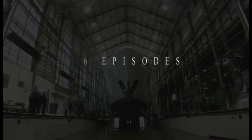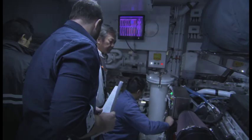and show you how they combine traditional craftsmanship with futuristic engineering to deliver floating palaces. We see them tackle the problems they encounter along the way.